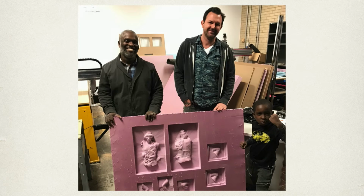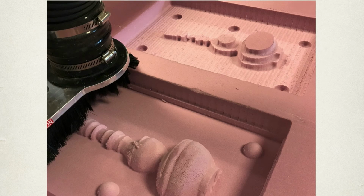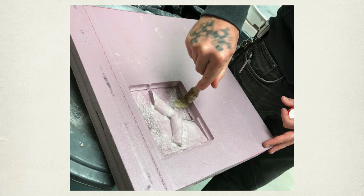This is me and John and my little helper who was making sure that no one messed with the foam. Tough guy. And then carving out the final pods there. And plaster molds. There we go, soaping them up.